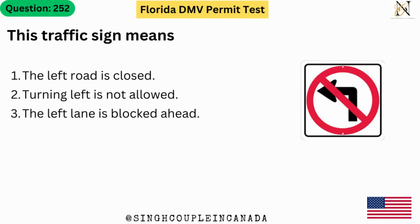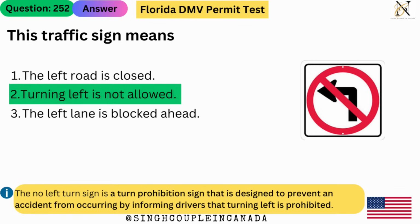This traffic sign means: 1. The left road is closed. 2. Turning left is not allowed. 3. The left lane is blocked ahead. The answer is 2. Turning left is not allowed. The no left turn sign is a turn prohibition sign that is designed to prevent an accident from occurring by informing drivers that turning left is prohibited.